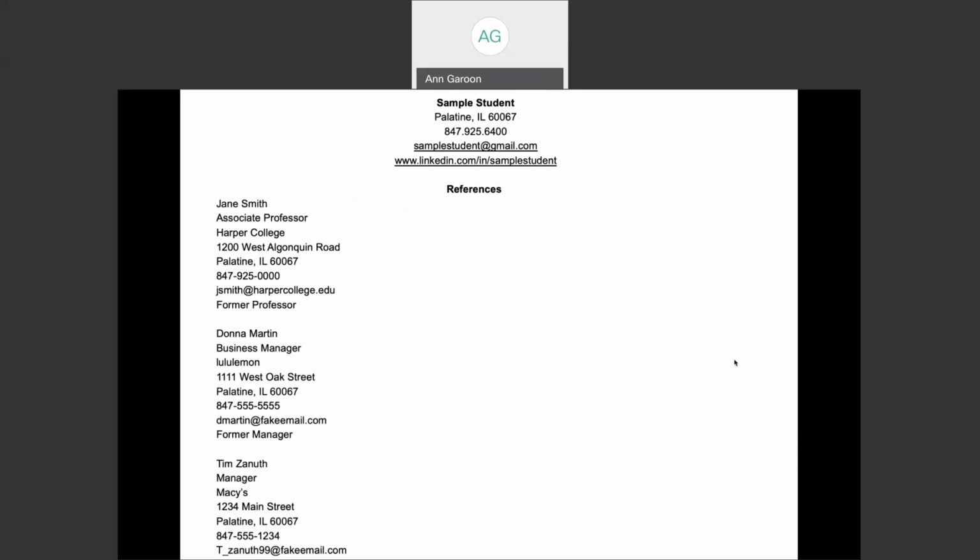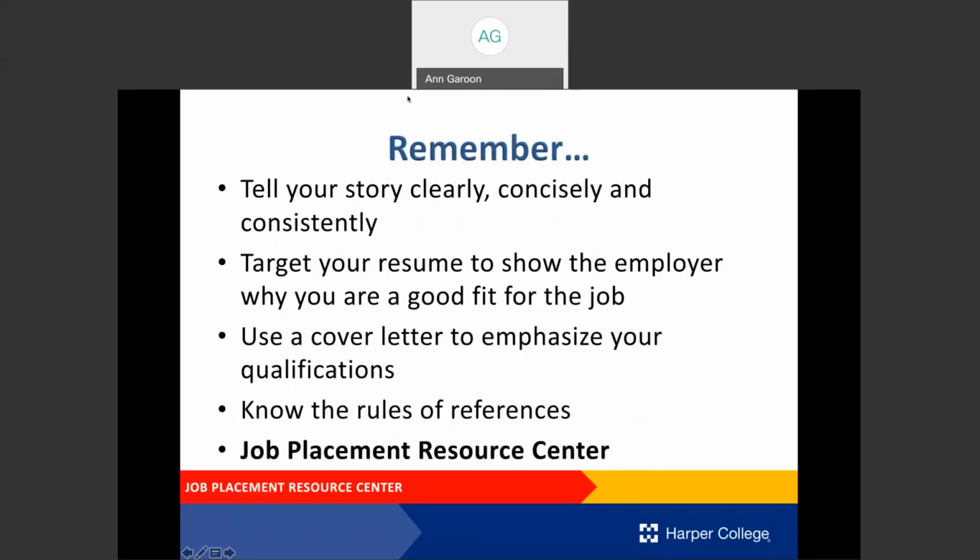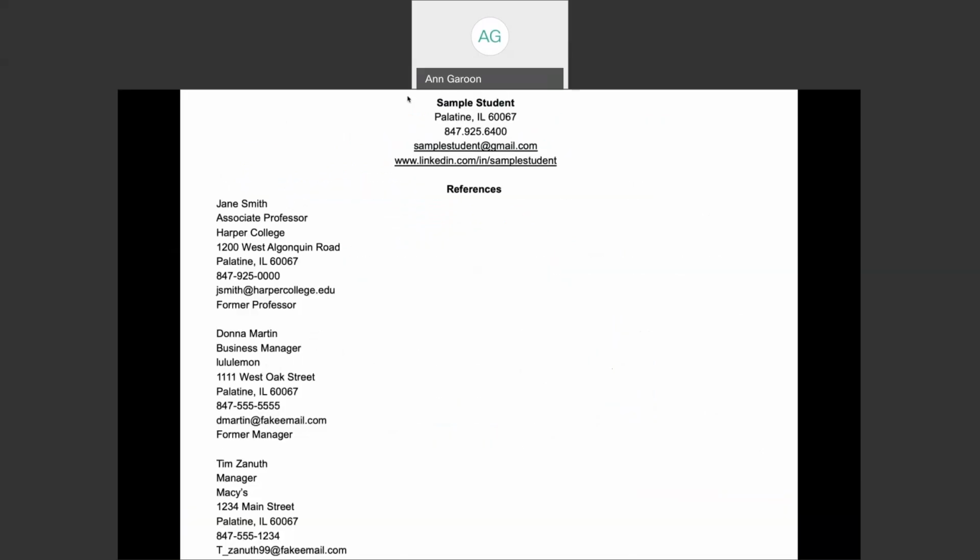So a reference page, again, you're going to see the sample page. It's the same heading you use throughout all three documents. And you'll see that in the middle, in bold, it says References, so someone will know. And you'll see all the information: the person's name, first and last, their title, where they work, the address, city, state, a phone number, an email address, and what the relationship was. The more information you can give an employer, the easier it makes it to contact that reference, and the smoother the process will go.